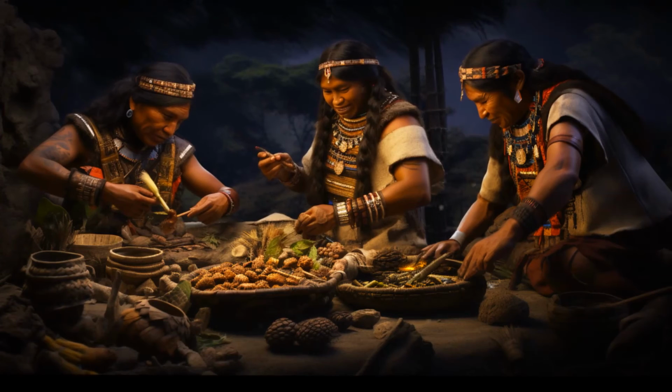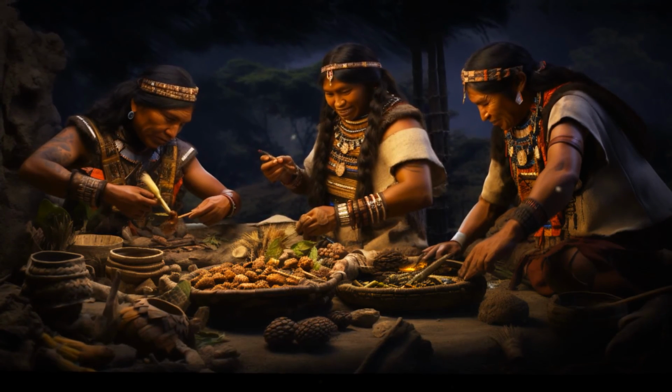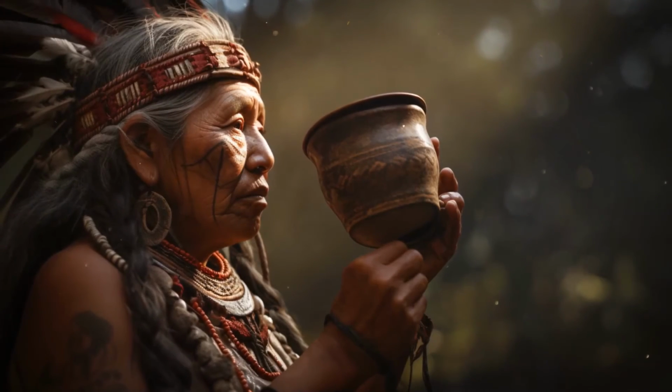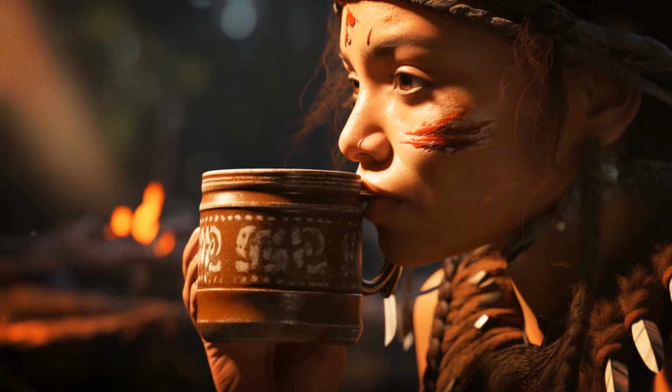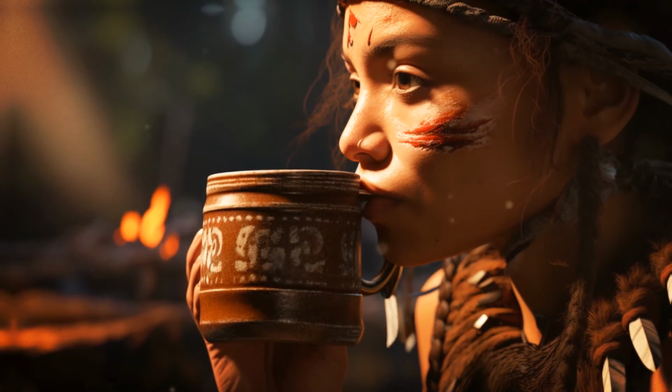Their chocolate would be mixed with honey, water, cornmeal, and chili peppers. That's how you get a spicy, savory hot chocolate beverage you can try even today in Mexico and Central America.